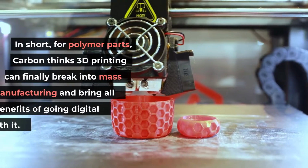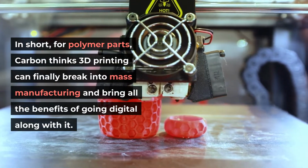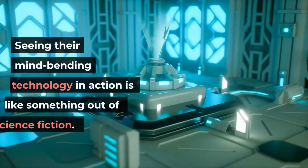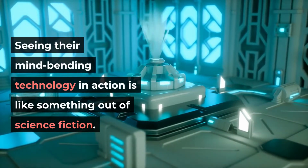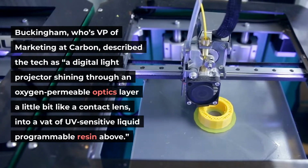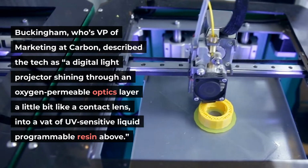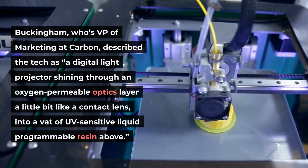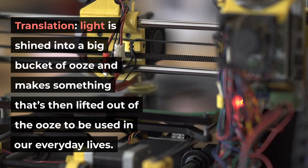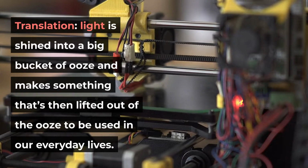In short, for polymer parts, Carbon thinks 3D printing can finally break into mass manufacturing and bring all the benefits of going digital along with it. Seeing their mind-bending technology in action is like something out of science fiction. Buckingham, who's VP of Marketing at Carbon, described the tech as a digital light projector shining through an oxygen-permeable optics layer, a little bit like a contact lens, into a vat of UV-sensitive liquid programmable resin above. Translation: light is shined into a big bucket of ooze and makes something that's then lifted out of the ooze to be used in our everyday lives.